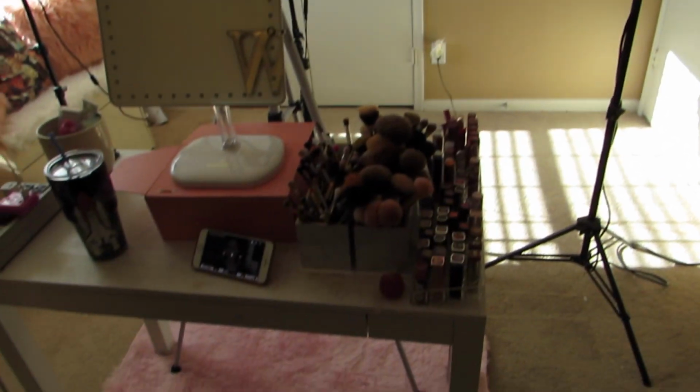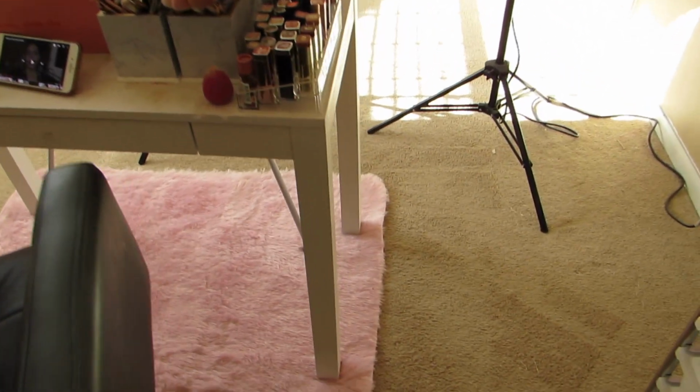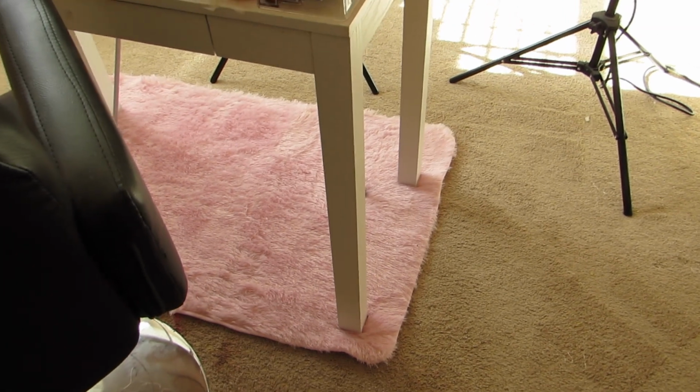And that brings us to the back of the beauty room. So this is where we started, and now this is where we are ending. Oh, by the way, this pink throw rug is from Aldi. And that is it for my beauty room tour, guys. So I really hope you enjoyed it. I know that it is not much, it's nothing extravagant, but this is what gets me through my videos. It's what makes me happy.